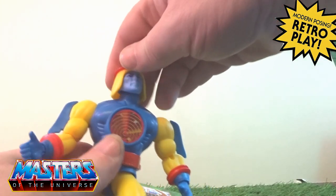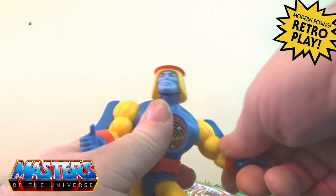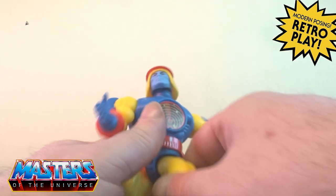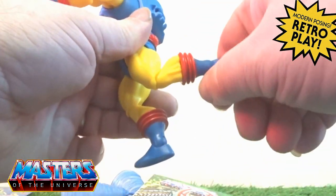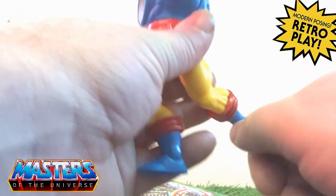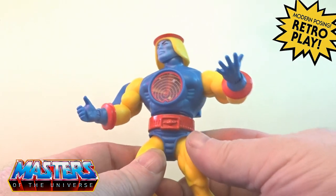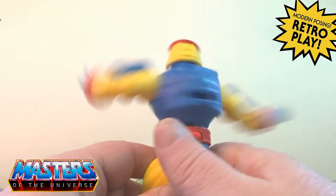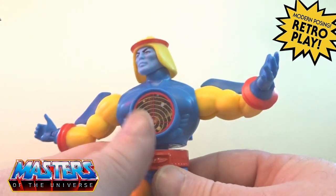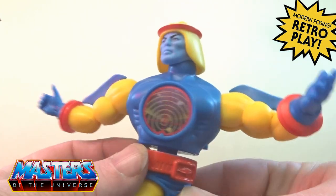As for articulation, you've just seen his head goes up and down. The arms do 360 and pop out. He's got a bend at the elbow, wrist, and waist. The legs splay out, go back and forth, and they've got the joint at the knee and the pivot ball at the ankle as well. Doing one of his features, you just pull his waist up a touch and he's got that little spinny disc. So let's splay his arms out a bit more, and he's got that little spinner for that cyclone effect. And he's got that ventricular type of radar still on his chest, just like the retro one. Beep, beep, beep, beep, beep, beep.